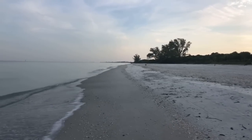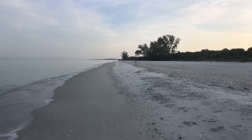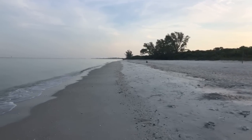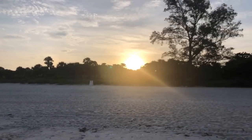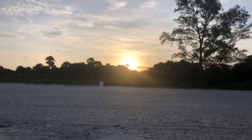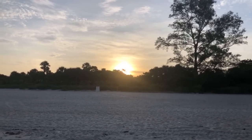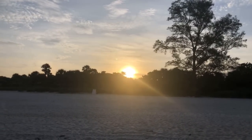I think I see Roy coming up the beach. Oh, there's the sun. Peeking between the trees there. That little dip in the trees. Just gorgeous. Gorgeous, gorgeous. Just trying to snap a photo off of it. It's hard getting a picture looking right at the sun.